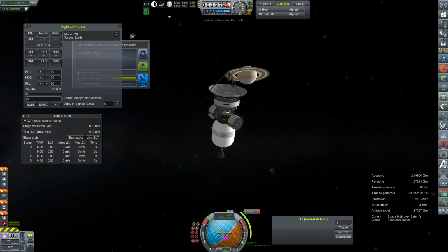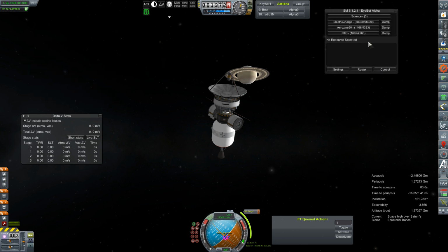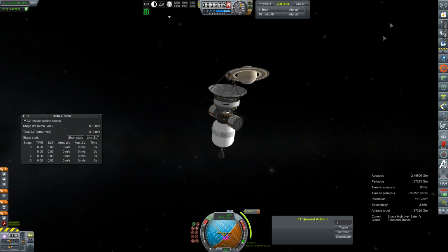Eye over Saturn. Yeah, I don't know if it's biome specific, but we'll try to transfer it into the core. Already stored in that module, so let's put it in the Ranger Block 3. Why not? That's all we got. Excellent. New quick save. And on to other things.